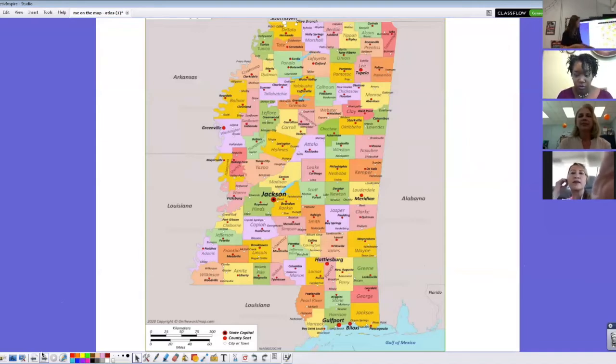And if we look at this map of the state down at the bottom, we have another key. There are 3 dots on here. The red dot with a black circle is for the state capital. The red dot is for the county seat, and the white dots are for a city or a town. I want you to look, and Dr. Thornton told us that the capital of Mississippi is Jackson. Now, I want everybody to find that and just kind of see where it is. Remember, that's the red circle with the black dot.